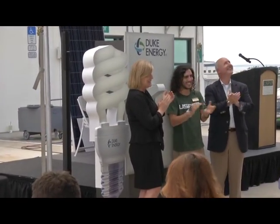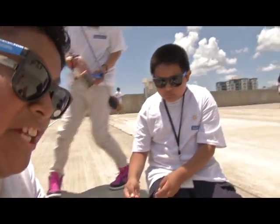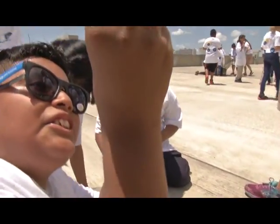So how did it feel when they flipped the switch and everything turned on? It was really cool because they can connect that switch to the solar panel, and I think that's really cool. And there's a cloud above us, so I also know that downstairs there's going to be a sound because they're storing their power right now.